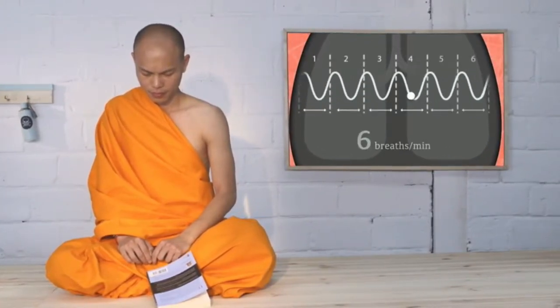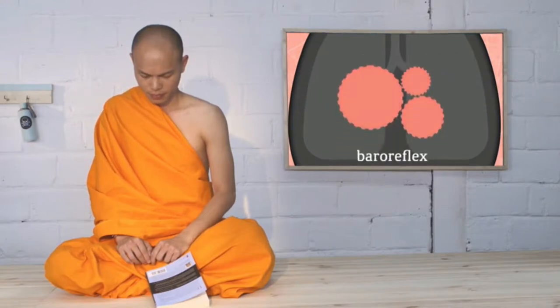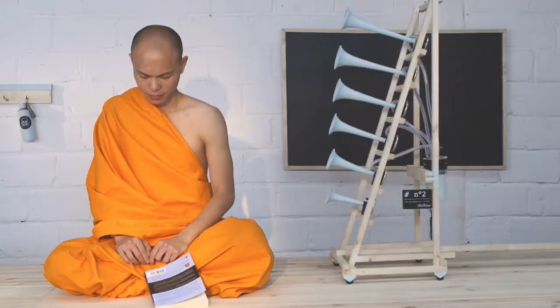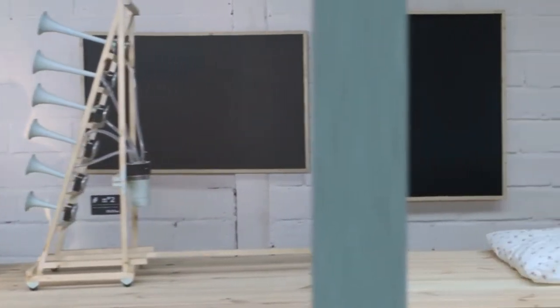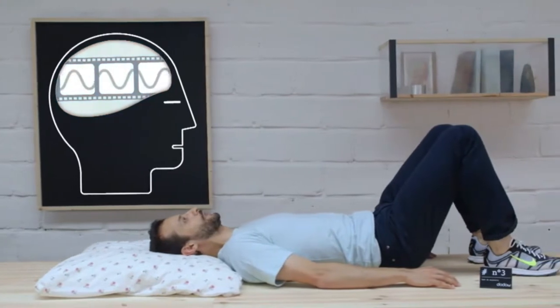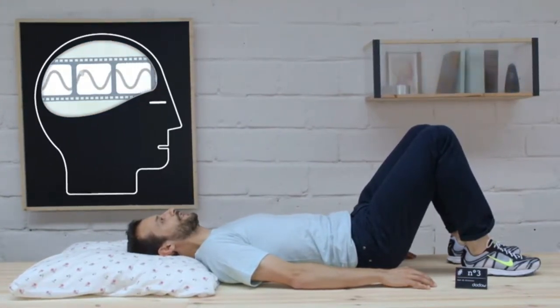He focuses on his breathing, and he progressively slows it down. And by slowing his breathing all the way down to about 6 breaths a minute, he stimulates the baroreflex, a physiological mechanism that allows him to become completely calm in just a few minutes. And when it comes to not thinking, he's pretty good at that too. He can concentrate on his breathing for a really long time and remain undistracted by buzzing thoughts.